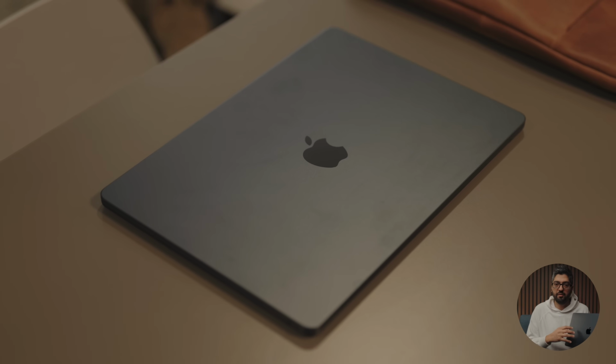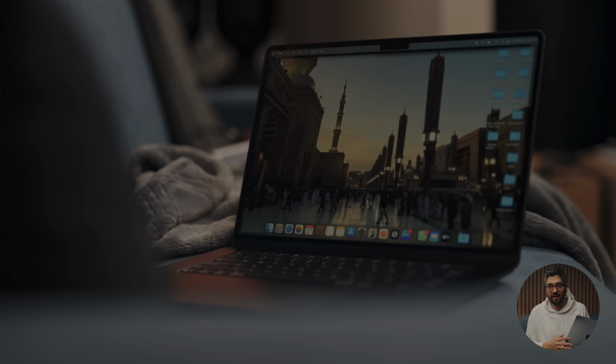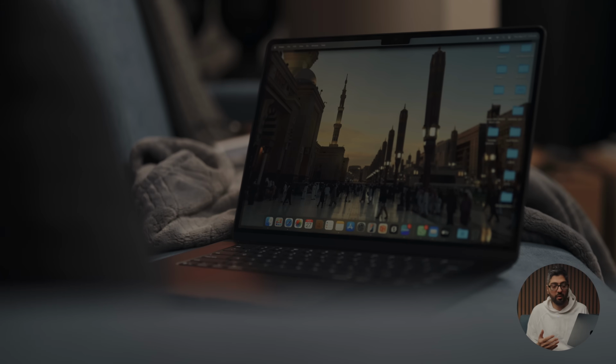A couple days ago, I went and picked up the M4 MacBook Air. This is the 15-inch. It's in the midnight color. And the reason I got the 15-inch is because the base 15-inch, well, there's been a price drop, right? So because of that, the base 15-inch is $1199. If you're a student, it's $1099. And I think there's tons of value at that price point.